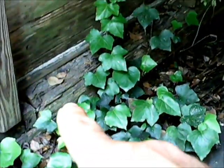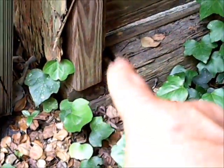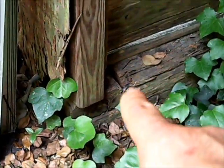Let's see if I could show you. I don't know how well you can see that going across the bottom, but you can see that's a massive beam. Let me see if we can get you in there. I don't know if you can really clearly see it in the video, but the two beams come together, and how they're notched and jointed, that's definitely historical value as far as how things were done many years ago. They were built with more structural integrity than what you would see now.